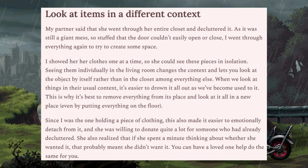Look at items in a different context. My partner said that she went through her entire closet and decluttered it, as it was still a giant mess, so stuffed that the door couldn't easily open or close. I went through everything again to try to create some space. I showed her all of her clothes, one at a time, so she could see these pieces in isolation. Seeing them individually in the living room changes the context and lets you look at the object by itself rather than in the closet among everything else.